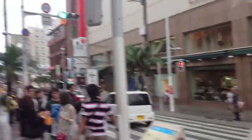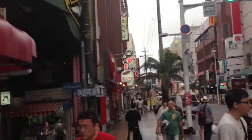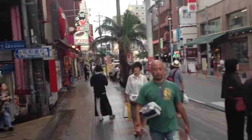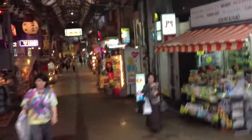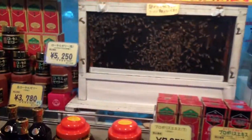Streets of Naha. This is like the main street, I believe. What's the street called again? Hokusai Dori. Go this way? Yeah, let's go this way. This area looks pretty cool. And it's out of the rain. Wow, we found a honey shop with real bees. It's pretty crazy.